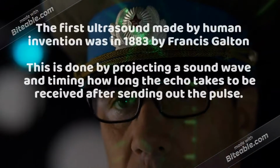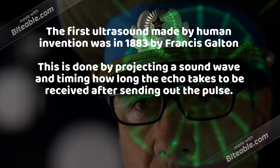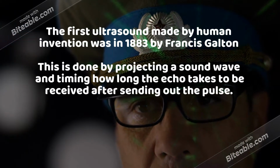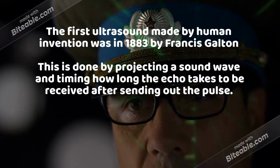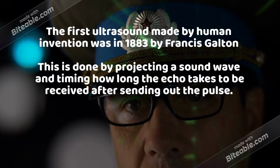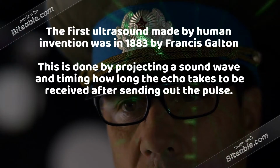The first ultrasound made by human invention was in 1883 by Francis Galton, which was used to find the hearing range of humans and animals. Ultrasound is commonly used for sonars to detect the distance of objects underwater. This is done by projecting a sound wave and timing how long the echo takes to be received after sending out the pulse.